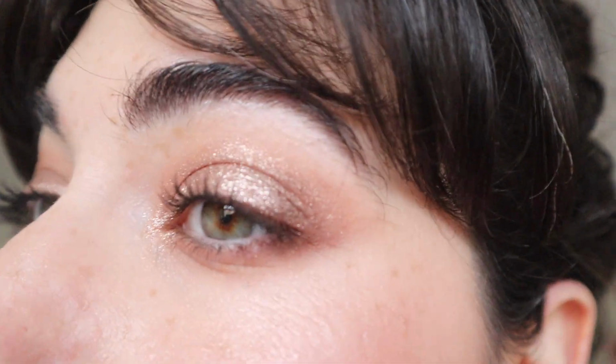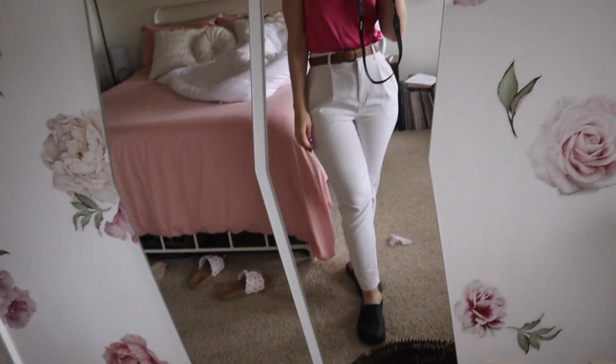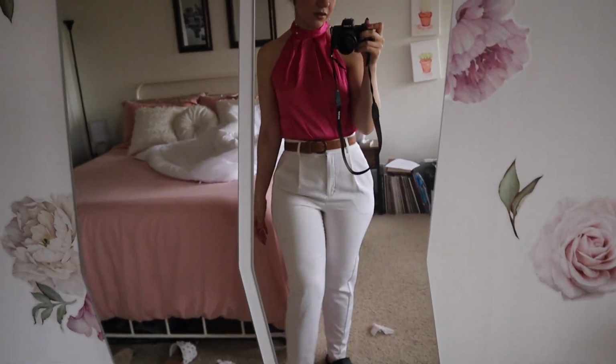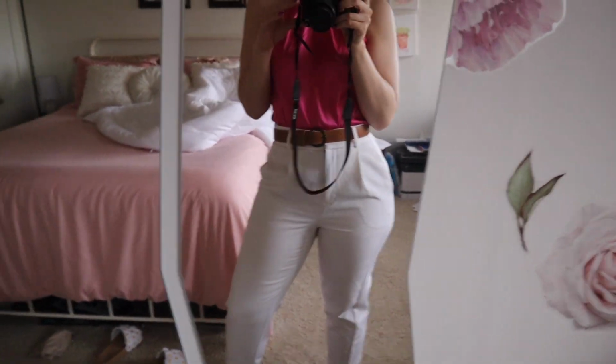I'm really loving the eye. It's kind of disco ball-y and glittery. That is the outfit. And obviously everything in my room is pink. I'm wearing Crocs, but I will change shoes at some point. Yeah, it's a little bit overcast today, but this outfit's making me happy.